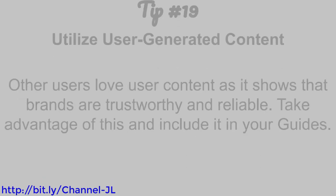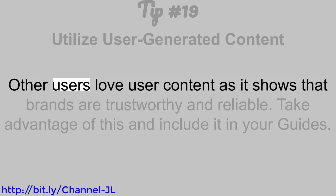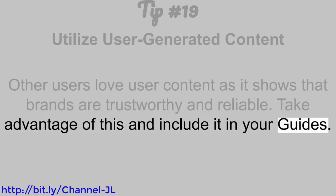Tip number 19. Utilize user-generated content. Other users love user content as it shows that brands are trustworthy and reliable. Take advantage of this and include it in your guides.